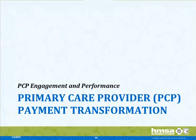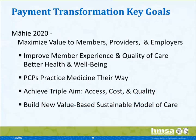Next, we will present an overview of the payment transformation model. So, as a new primary care provider or PCP with HMSA, you understand the program and how PCPs are paid under this program. The next few slides will cover an overview of HMSA's initiative. Through payment transformation, we want to achieve these goals: better health and well-being for our members, give doctors freedom to practice medicine as they would like to, and achieve the triple aim relating to access, cost, and quality.